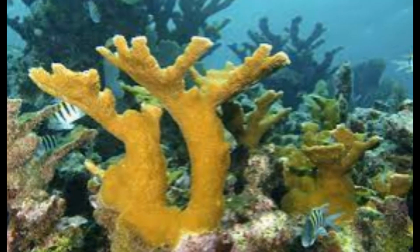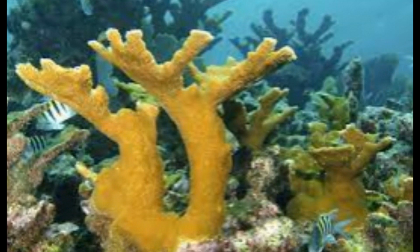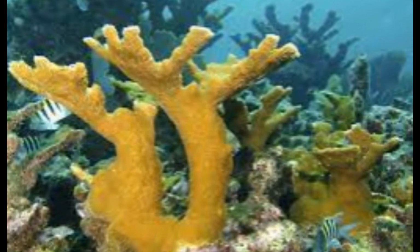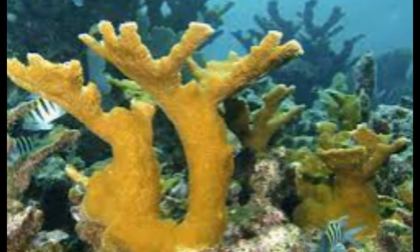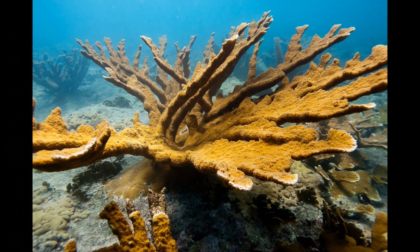Elkhorn coral is an important reef-building coral in the Caribbean. The species has a complex structure with many branches which resemble that of elk antlers, hence, the common name. The branching structure creates habitat and shelter for many other reef species.